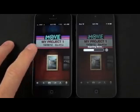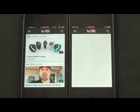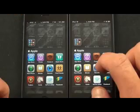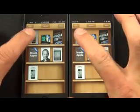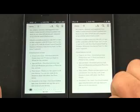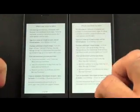Now a better way to test day-to-day performance is to see how quickly apps load. The differences here are pretty minor, with both devices fairly evenly matched, but the iPhone 5 is observably quicker. So if we launch apps side by side, you can see there is a slight difference. This means the iPhone 5 feels quicker, but the iPod hardly feels slow.